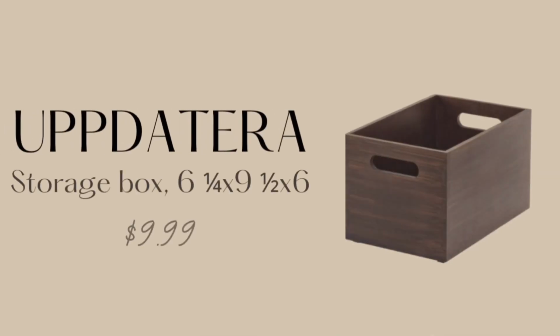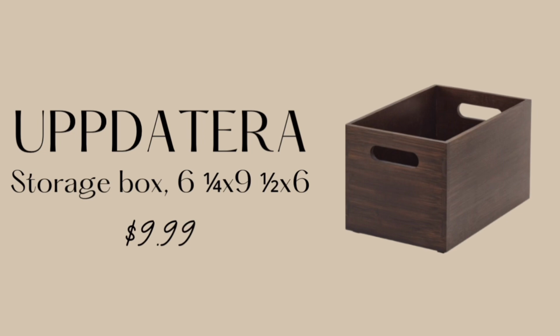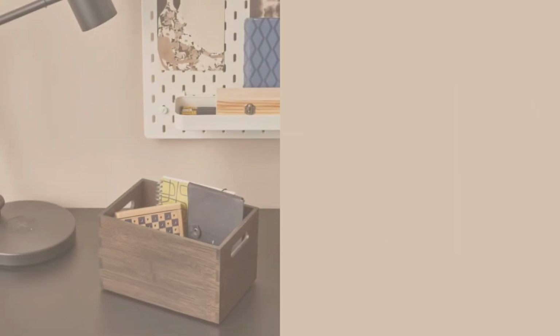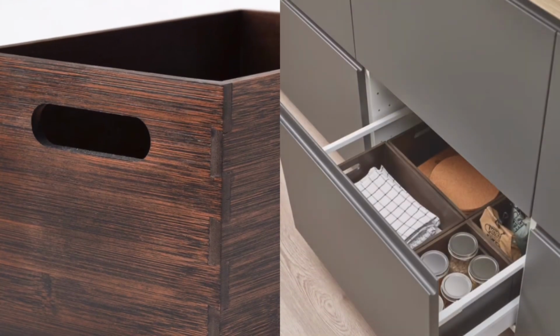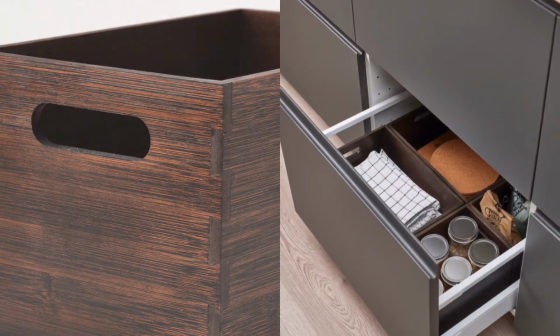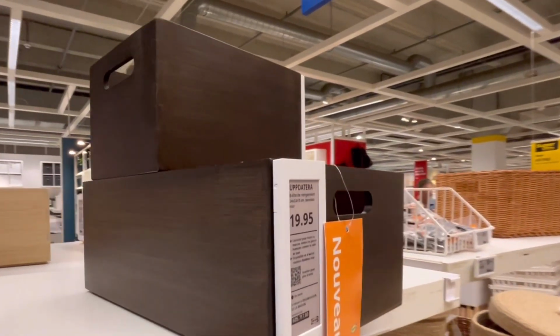The UPPDATERA storage box, a small but incredibly useful addition to your organizational toolkit. Measuring 6¼ by 9½ by 6 inches, this compact box is perfect for keeping your drawers or shelves tidy and your smaller items neatly sorted.